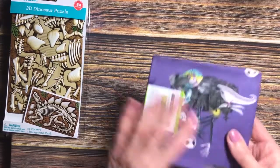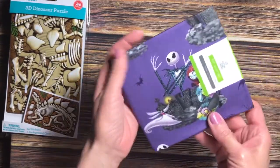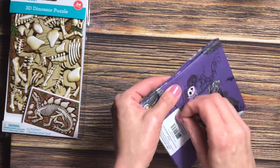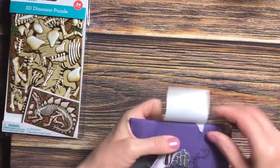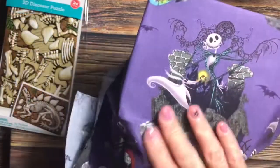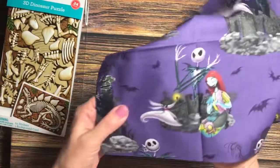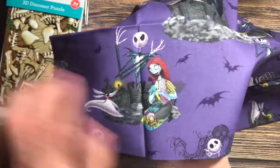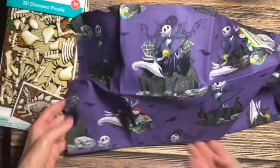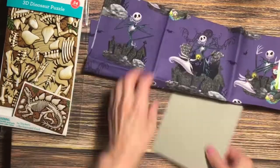Okay, the next thing I have to share is fabric. And I found this fat quarter for the Nightmare Before Christmas. And of course, I snatched it up as quick as I saw it. I want to open it a little bit so you can see the whole thing. So it has Jack and the dog there, and then, whoops, here's one with Sally. A nice dark purple with some bats, very nice. Definitely thinking about making a journal out of that. So I wanted to share with you.